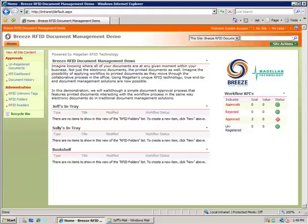Typically, document management solutions have dealt only with electronic documents. These are Word documents, PDF documents, and the like. In this demonstration, we'll show how we can use RFID technology and combine it with our document management software to provide that end-to-end solution, tracking both printed and electronic documents.